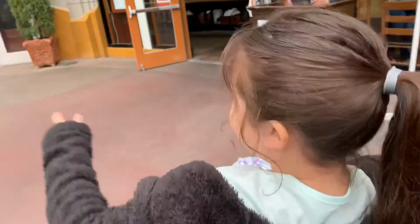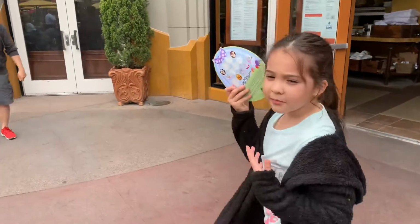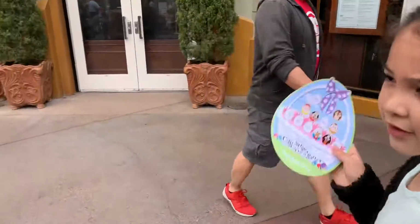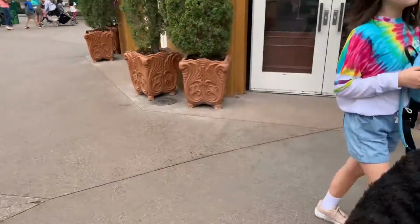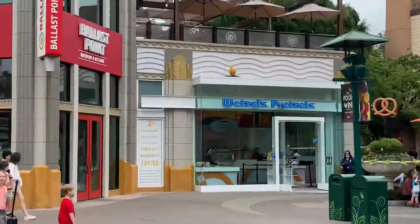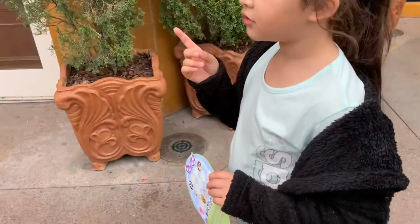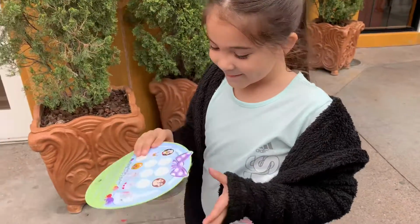What do you see? What's his name? Somebody tell me. You gotta say the name. I forgot his name. Who's that? Oh, who is it? Pluto. There you go.